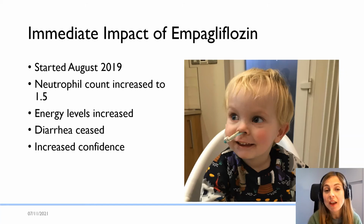I should point out that he was still on GCSF at that point and he also had a cold, as always. We took him home and within a week we saw clear improvements, an increase in energy levels, and he was just a completely different child. We had to increase his carbohydrate intake because he had so much more energy. He was burning through his sugars more quickly.